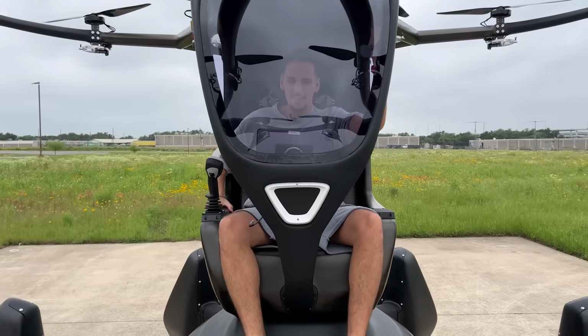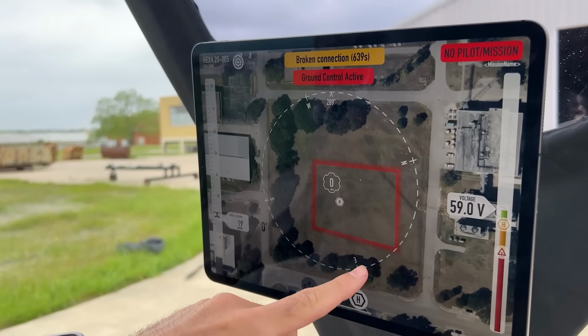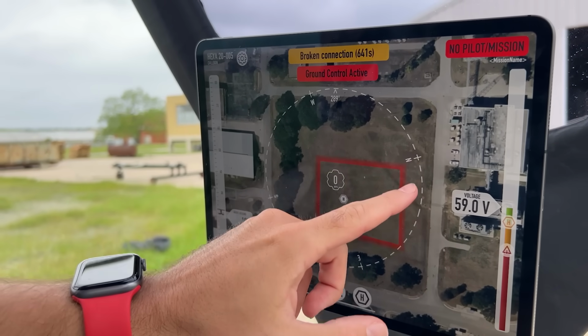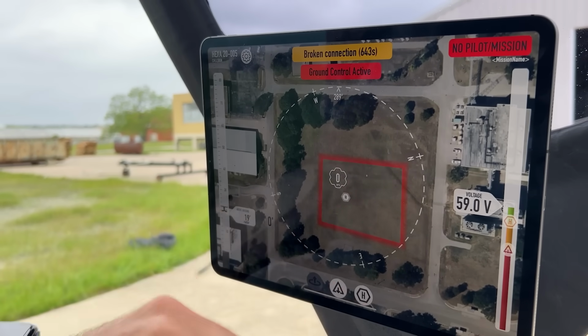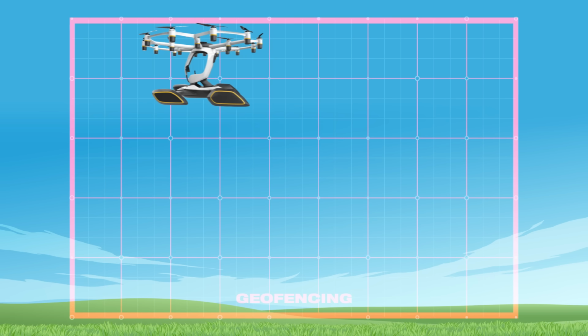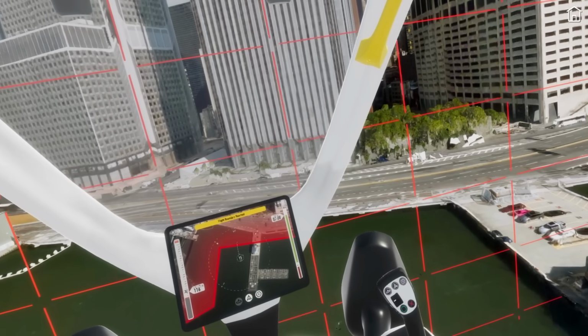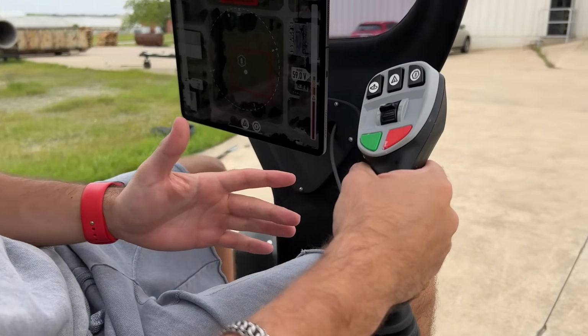And I got my single seater. What you have is an iPad Pro. And you see, this is the airfield where we're gonna take off from. It already has geo-fencing, so that basically means there are areas I can't go past. If I want to go too high, it'll block me. If I want to go too far, it'll also stop me, which basically is what lets newbies and beginners like me fly this. This is how you control the entire thing, right?